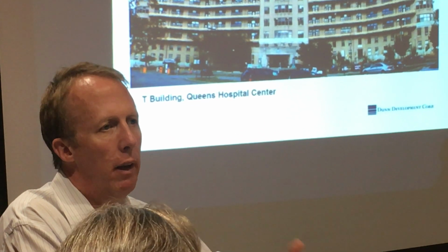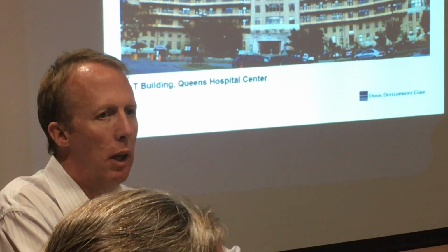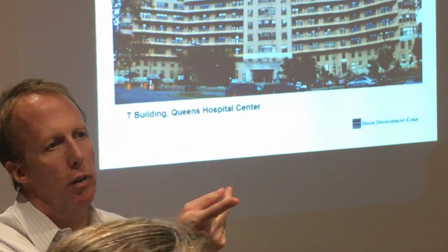Normally we get a real estate tax exemption for the building, but we don't have to because Health and Hospitals is not paying taxes on the land now. But we pay our water, sewer, and other utility charges.